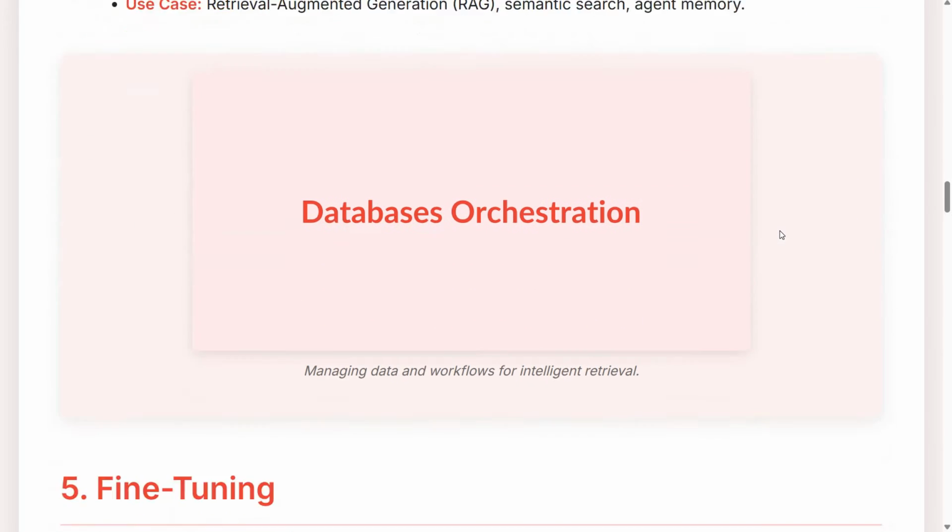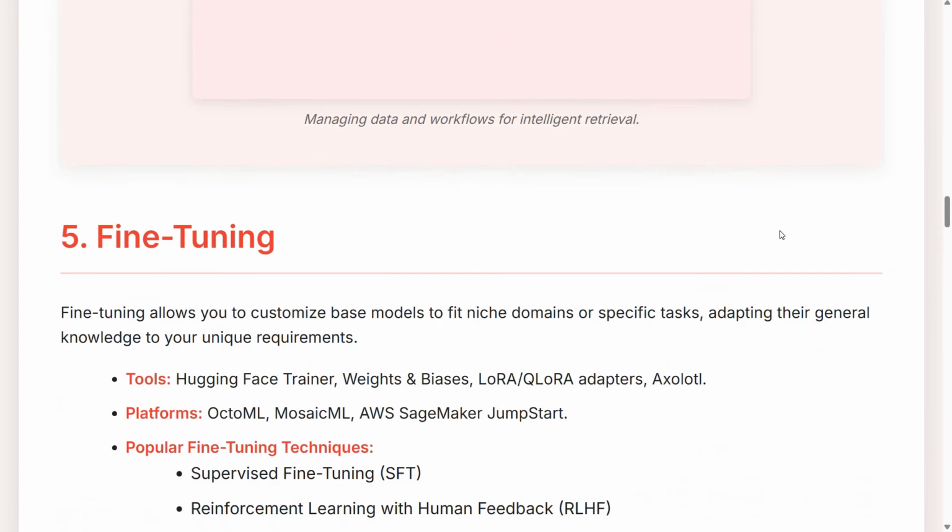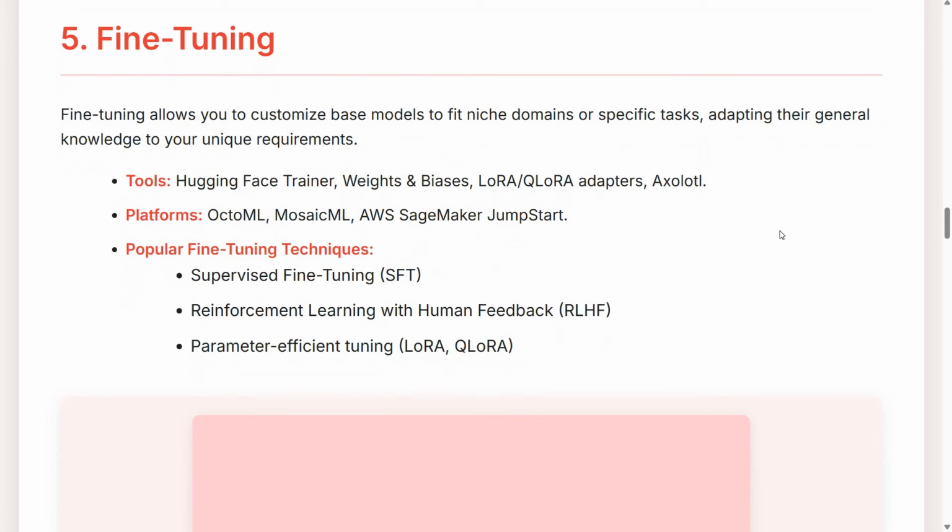Okay, but what if one of these big general models isn't quite right? Like, it's good, but not perfect for my specific industry or task. Well, that's when you need to get a bit more hands-on. That's where fine-tuning comes in. Customizing the model. Exactly. Fine-tuning is all about customizing those powerful base models to perfectly fit a niche domain or a very specific task. You're adapting that general knowledge to your unique needs. So you're not building from scratch. No, heavens no. That's the beauty. You leverage potentially billions of dollars worth of pre-training, and then you just precisely mold it for your specific nuanced task. Saves immense compute time and cost. It turns a generalist into a specialist.